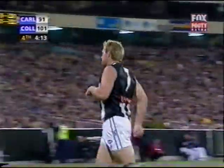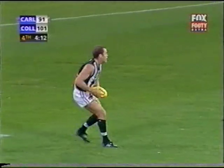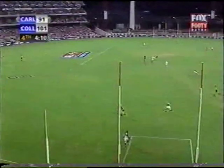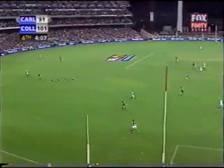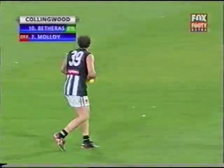Malloy coming off. Rupert Batheris is taking his place. And we'll go to Lance Whitnell. That could be a good one for Collingwood. Loney to Clement. Clock down to just over 4 minutes then. Clement goes in short towards half-back. This is Locken.